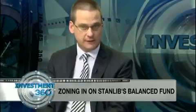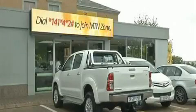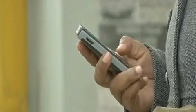Very much so. MTN we do have in the portfolio. It's around 11% of the equity in the portfolio. We think that MTN really gives you a nice diversified business model across the globe. You're getting cash flows out of Nigeria.